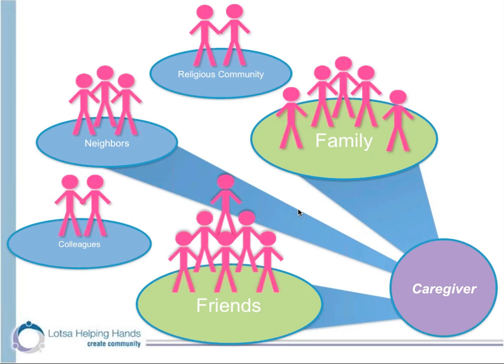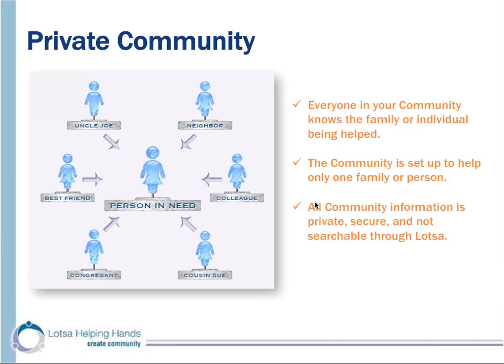And oftentimes that caregiver and family, let's say they're dealing with a cancer diagnosis, they're very overwhelmed by the offers of help and they need a way to organize it. They need a way to keep all their circles of community informed about what's happening with their loved one. Private communities have been a great way to support that need. And in fact, we've had more than 1 million people participate in private communities at Lotsa Helping Hands. So let's break it down.